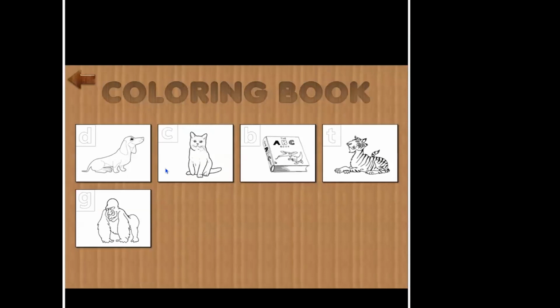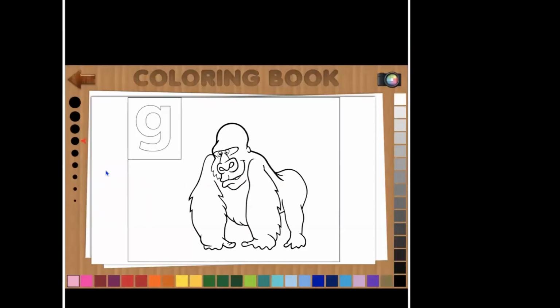Let's try a gorilla, shall we? So in this case, what happens is the children choose a color, they choose the size of the image, and they just draw like that, or they choose a different color and they draw like this. So these are coloring books, but of course they color the letters, they color the animals, and there are lots and lots of different images to color. This is very suitable for kindergarten children.